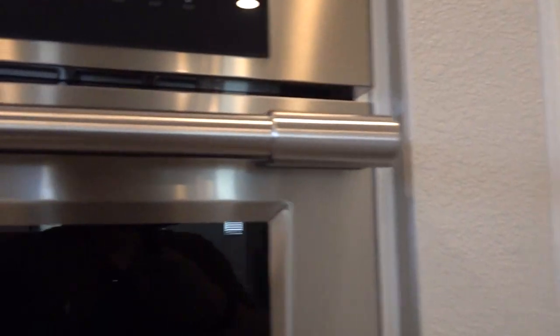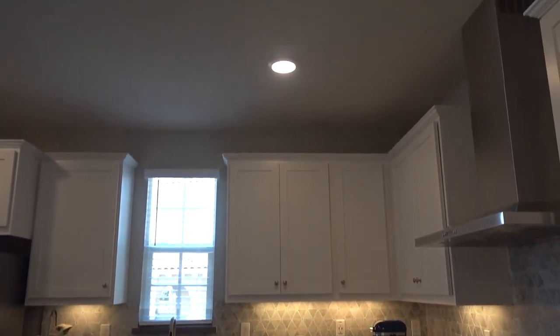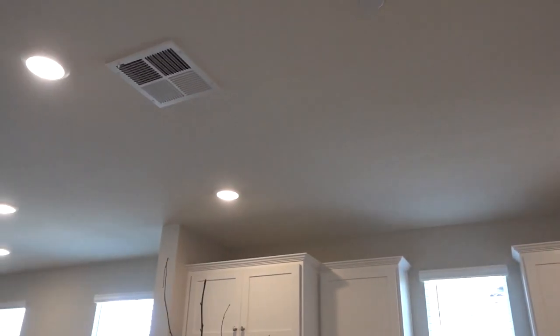The one thing I don't like is the cabinet. It doesn't go up to the ceiling. There's a gap in between, and it leaves a chance for it to get dusty up there. What about you, Hong? What do you like about the home?